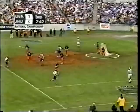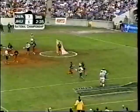He's got a goal and assist, but the game never came to him Saturday. That was a problem, right? He's really not much of a factor. And I think in this game, obviously, his coach wants him to step up.